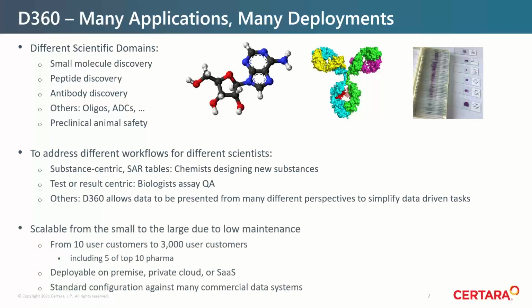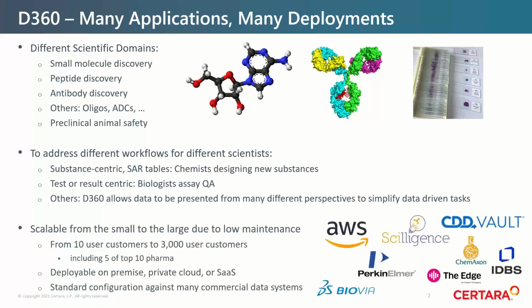In terms of scalability as well, we started off at the high end. D360 was initially developed in combination with Wyeth and with Pfizer. So we have some customers who have many thousands of users. But we scale right down to the smaller end as well. Our smallest customers have about 10 users. So it's very widely deployed, including 5 of the top 10 pharmaceutical companies.